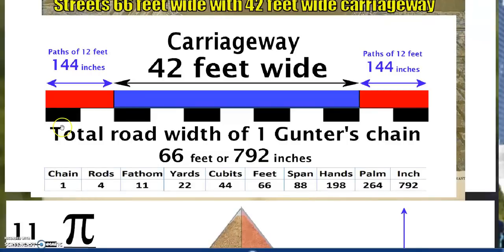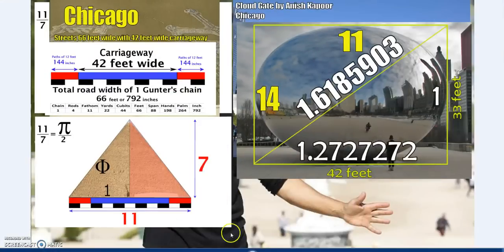This is a standard. So street widths in Chicago, Sydney, Adelaide, Raleigh, everywhere, 66 feet wide. You'll have a 12-foot footpath, sidewalk on either side, 144 inches, with the carriageway of 42 feet. 42.